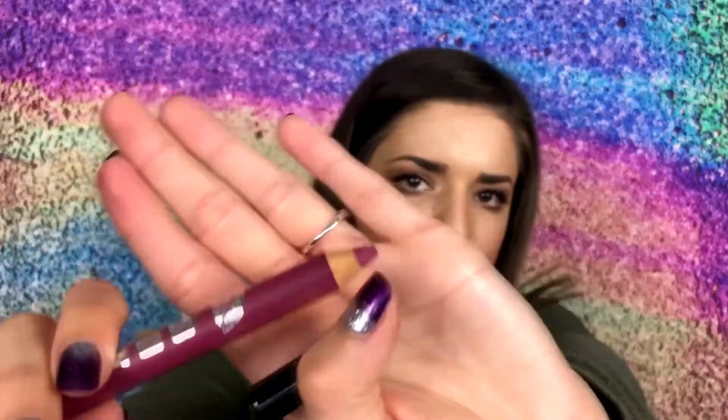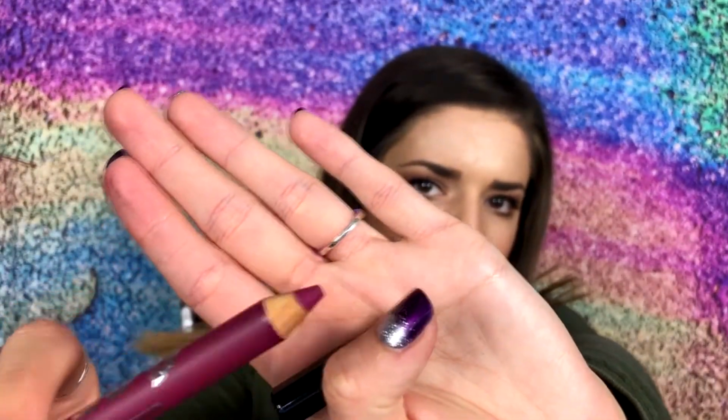Allure. The packaging on this is super cute. Like, there's a bunch of silver writing, 2 little kiss lips on it. It's really cute. The color is like a dark pink. So we're gonna try this, and then I will show you guys what it looks like with the lip color on that they gave me as well.